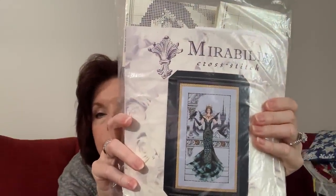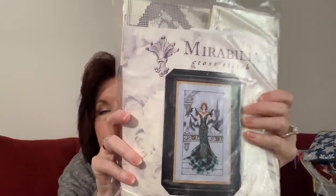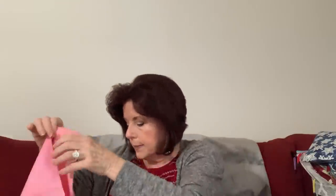And this one is Raven Queen by Mirabilia. Started her just recently, April maybe, not too long ago. And I'm doing her on a piece of Under the Sea Fabrics, in a color called Tulips Sunrise. And it is a 32 count Lugana. Picked this up at one of my retreats. And I am this far.